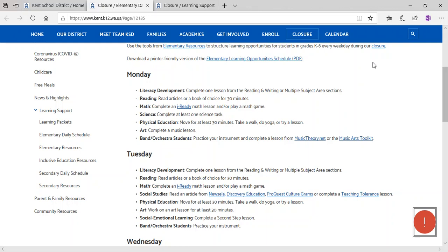So having your child read every single day is a key component to building those literacy skills. If your child is a band or orchestra student, playing and practicing your instrument is a great thing to do, and we've provided some resources on our website about reading and writing, musical notation, which will also help with building student skills.